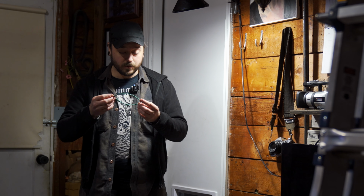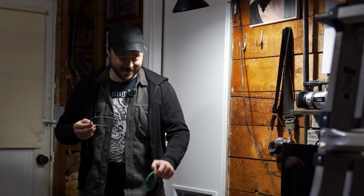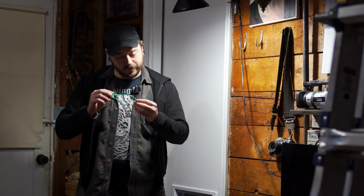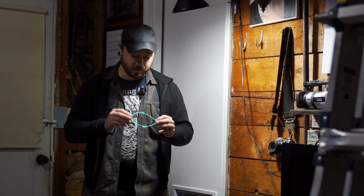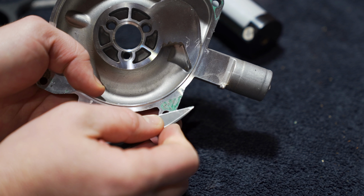I'm sure if you're a person who knows about gaskets and what they could be made out of, you might be able to tell me, but it just feels like a pressed cardboard or something. Like, I feel like I could snap it pretty easily. It definitely doesn't feel like a rubber or a silicone or anything like that.